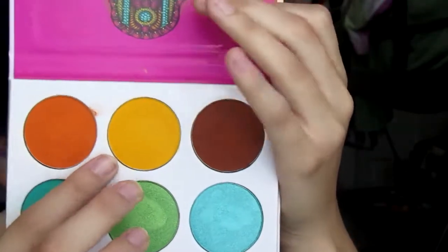Starting off with that yellow shade, we're going to be hopping into the crease with that color. And I decided to zoom out just because I wanted you guys to see my initial reactions to it, even though I have used it quite a bit. But I'm just going to be applying that yellow shade into my crease and then on my outer corners.